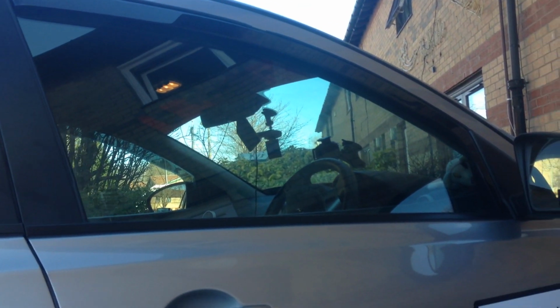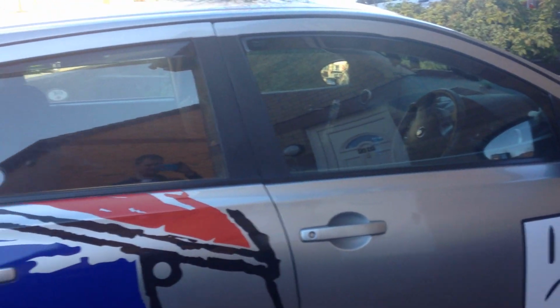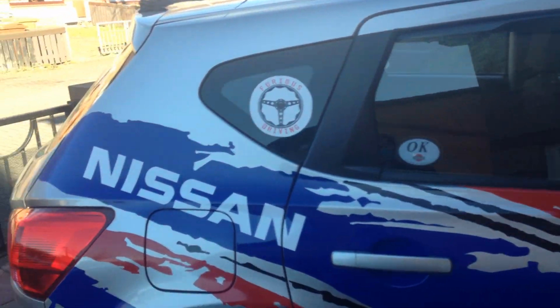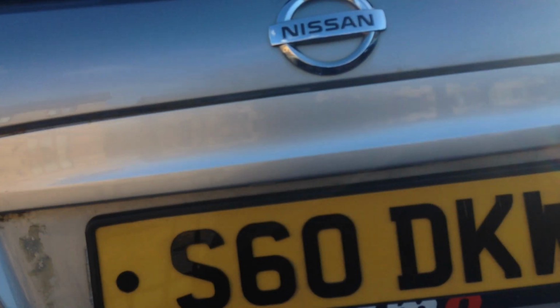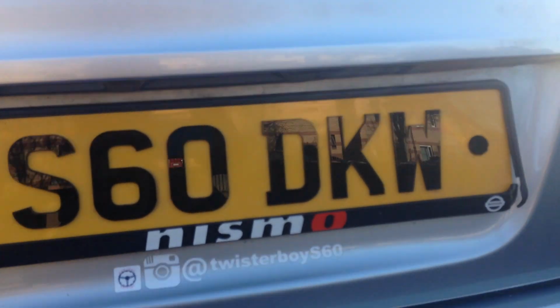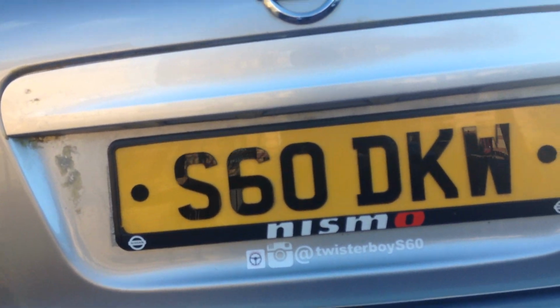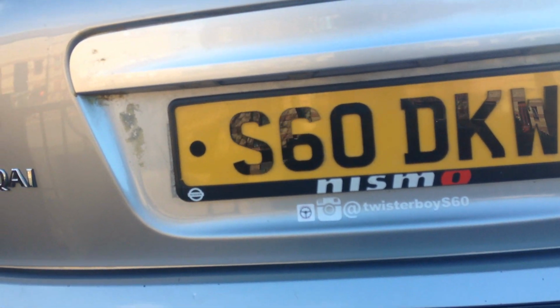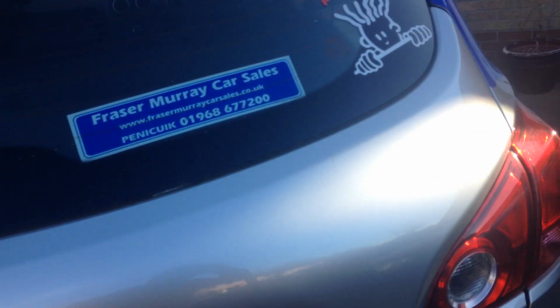I also fitted the Team Heko wind deflectors. I've had them on every car that I've owned since 2014, and I think they're a nice subtle addition to the car. And one of the common problems on the Qashqai is that this boot surround comes off in your hand, which happened in May, and that involved super gluing it back into place. That wasn't the greatest job ever.